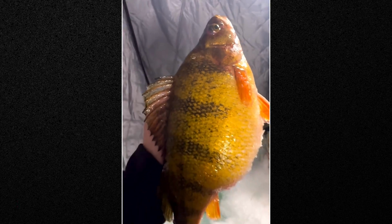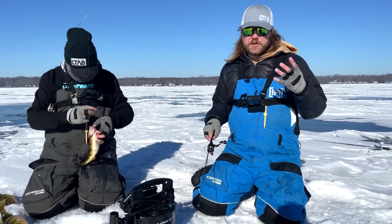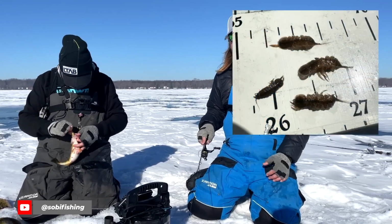Most lakes with fat jumbo perch are either chock full of freshwater shrimp, or they're systems where those perch are cannibals and feed and prey on tiny little perch fry, juvenile perch. But Mille Lacs perch have a different menu. Basically what these perch are eating out here, they're called isopods or sow bugs.